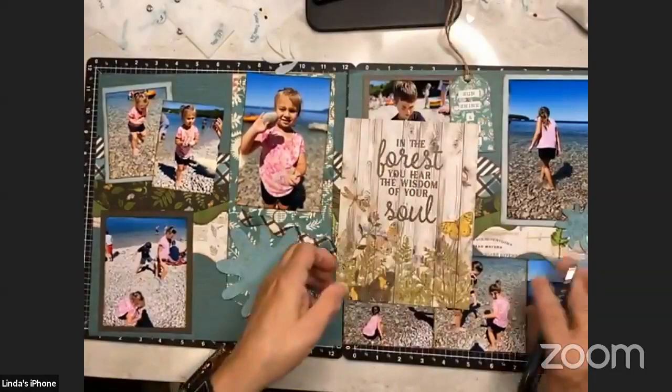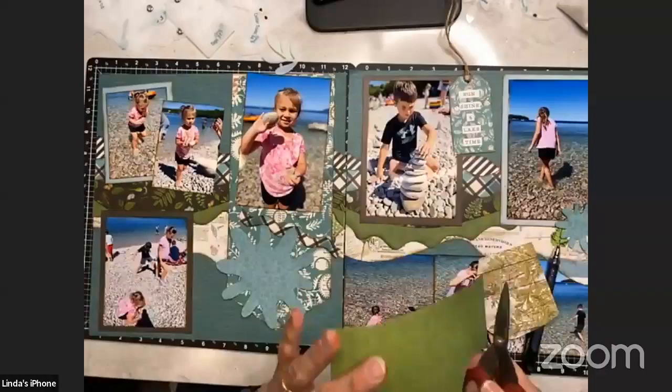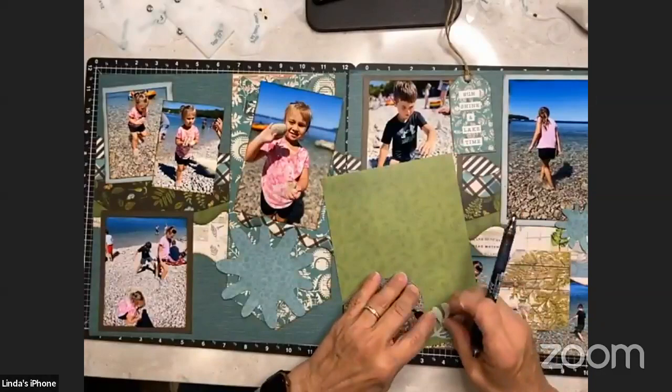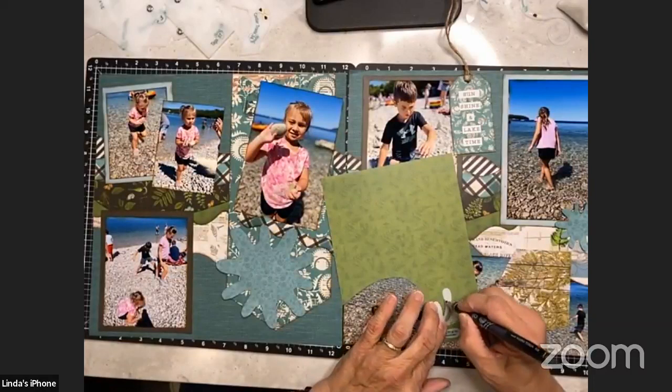Okay. So I'm going to cut these. I picked this paper because it has the burn on it. So that'll kind of, and on the back is the other one I want to use. Where did I put the template? Well, now, here it is. Okay, I'm going to use the green on this and do two of these. Do one way. And one the other.